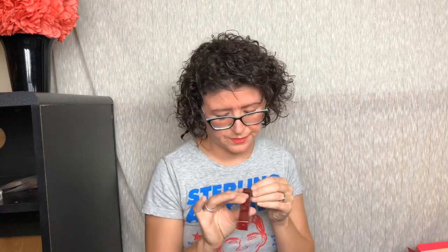All right, next we have, this is from Wander Beauty. They've been in a lot of these Ipsy boxes. I was not aware of this brand before I had them in the Ipsy. So fewer, better beauty essentials. So that's their little frame your face micro brow pencil.